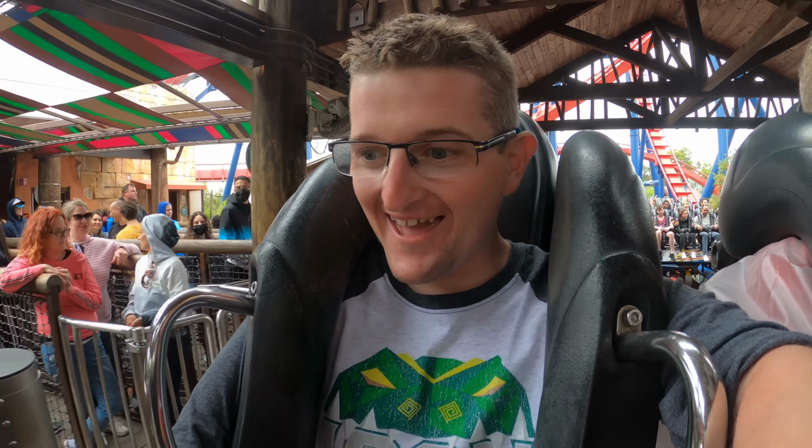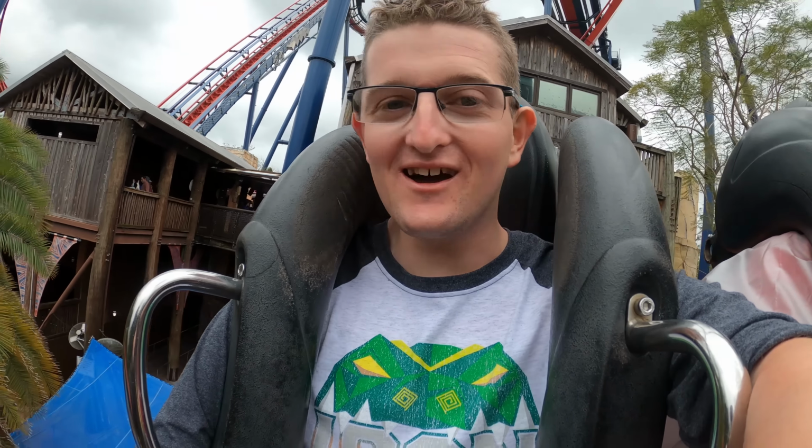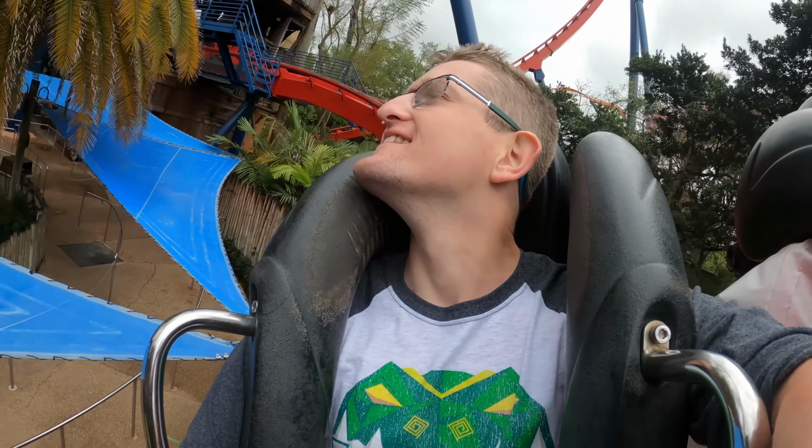Gardens Tampa Bay. This is a forward dive coaster. Floor's just gone down, we've just been dispatched, and we are ready to ride on this 200 foot tall absolute monster. So here we go. Nice rider cam POV for you.